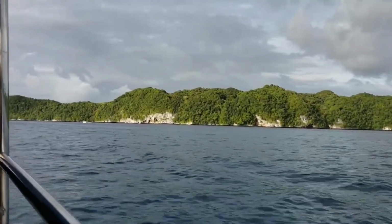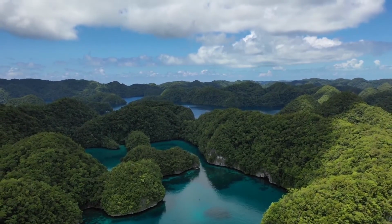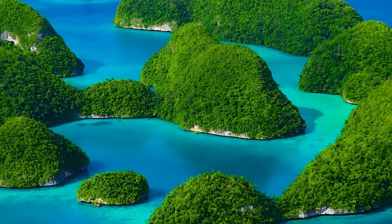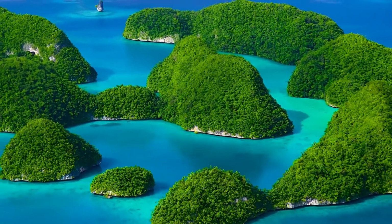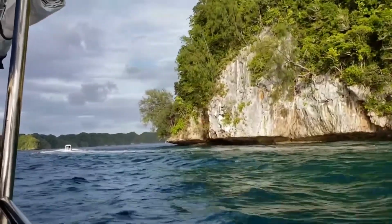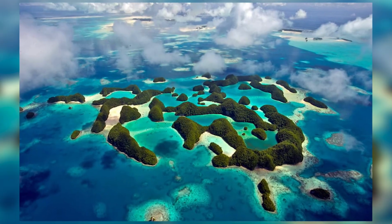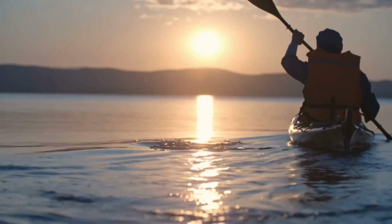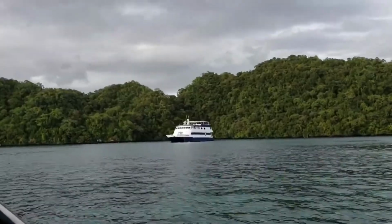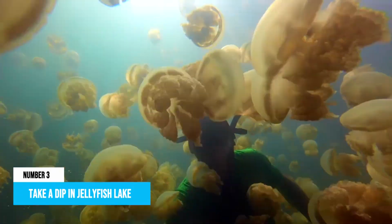What's special about the Rock Islands? Well, the list is endless, as each island offers a unique kind of biodiversity that will take your breath away. The Rock Islands, or Chelbacheb as the locals call it, has since been adopted by UNESCO as a heritage site, which goes to show how significant it is. There's absolutely no doubt that you will find this tour pretty enlightening. What's more, you can spice up this experience by joining a kayak tour, from where you will witness these islands up close. Number 3. Take a dip in Jellyfish Lake.